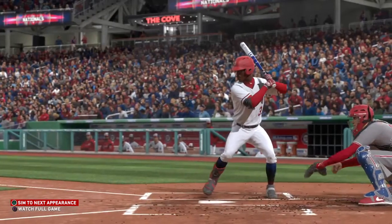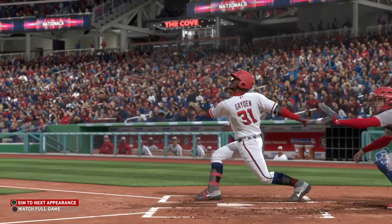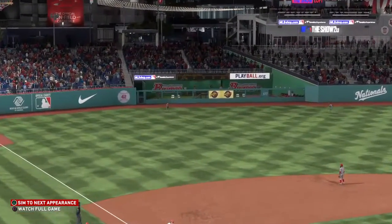That's the exact definition of hitting a ball where it's pitched. What I love is he didn't cheat to anything. He let that fastball get deep, and he drove it right out of the yard.